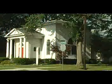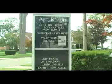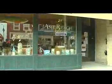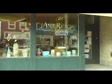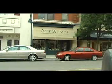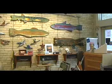The Art Reach office building and classroom are located on the corner of University Street and Wisconsin Street, but Art Reach is more widely recognized for its art gallery and gift shop located on Broadway. The purpose of the shop on Broadway is to provide a venue for artists to sell their work, and it gives those artists good exposure to the community at large.